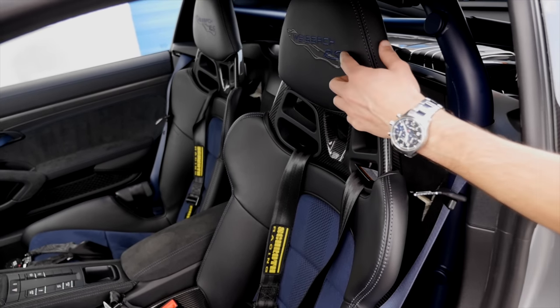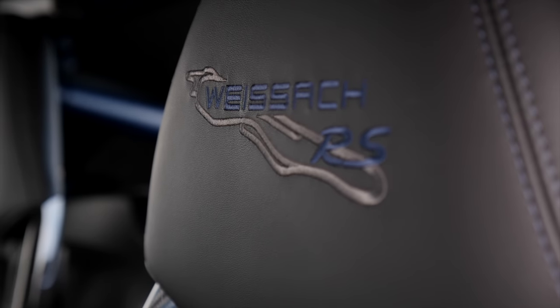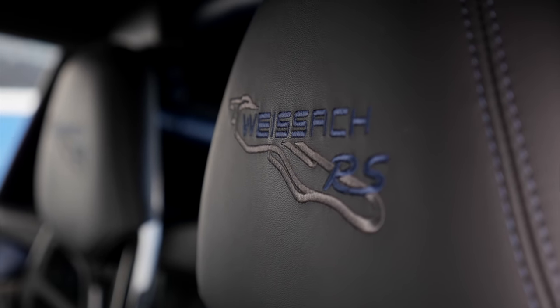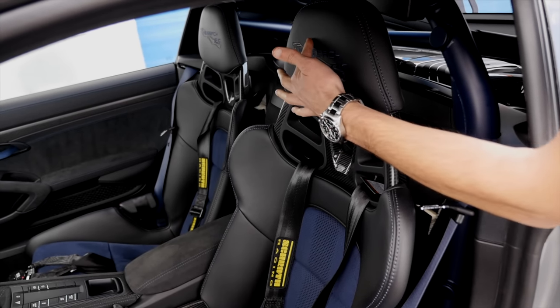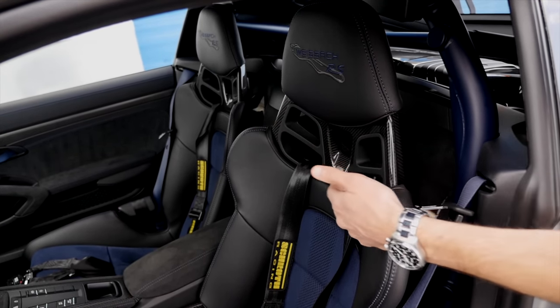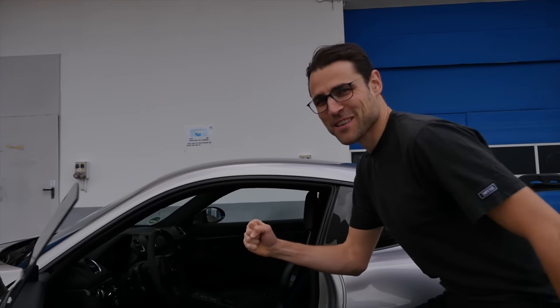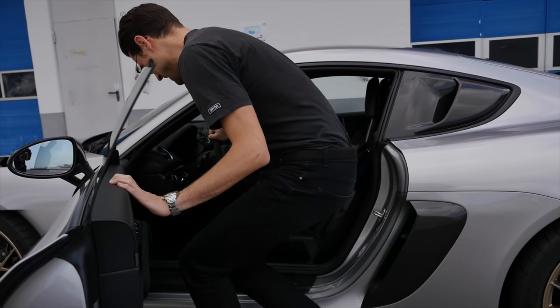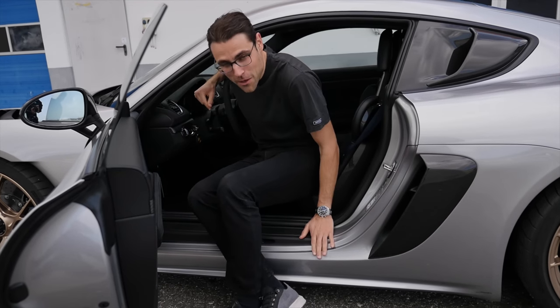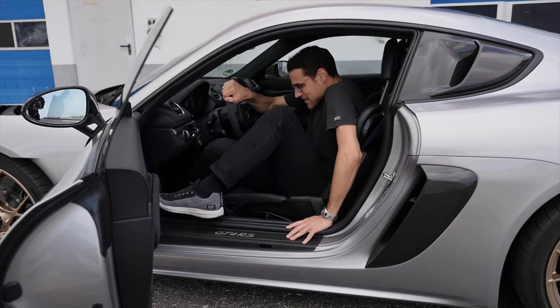And here, the Weissach package also has a special stitching with the Weissach test track. That's why the name comes from that. They have a special racetrack in the small town of Weissach, and that's why they also offer these special racing packages. All right, let me crouch inside because this one here sits 30 millimeters lower also than the usual Cayman, and yeah, that's the way you get in these seats.